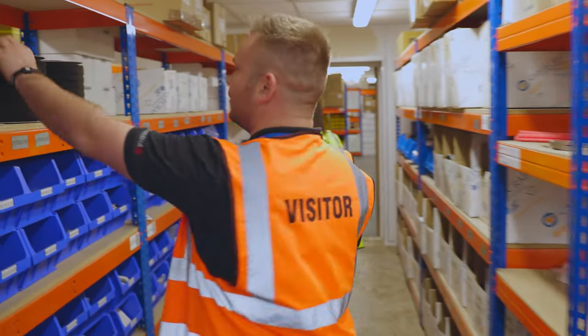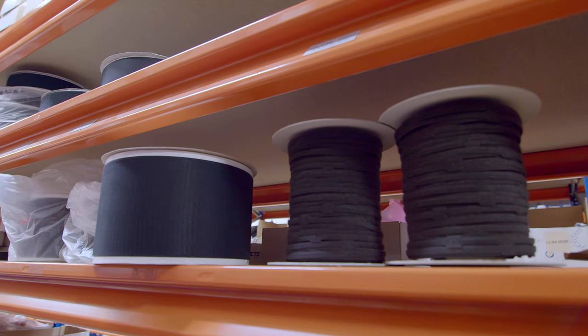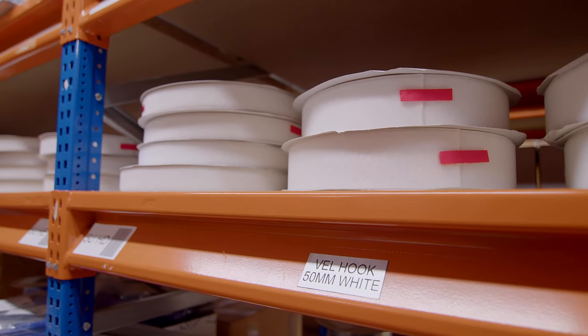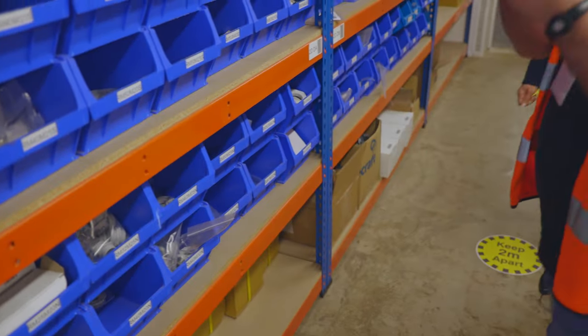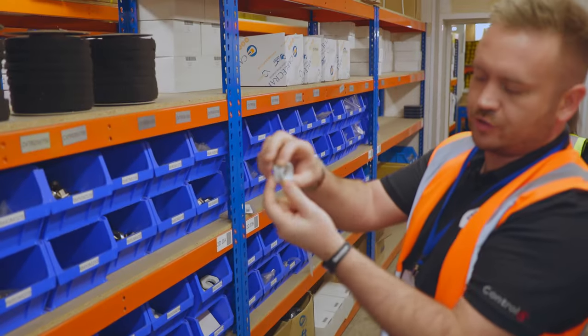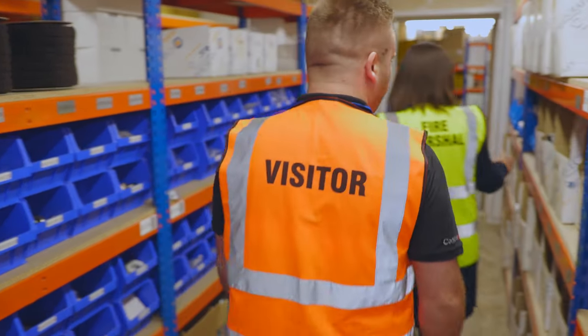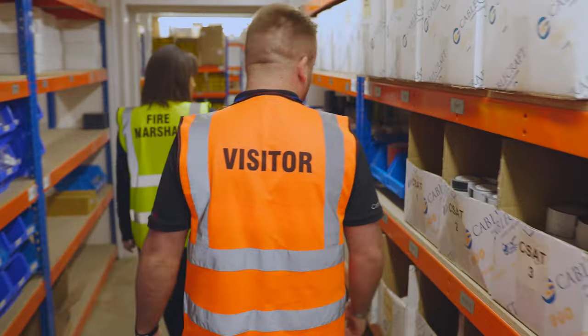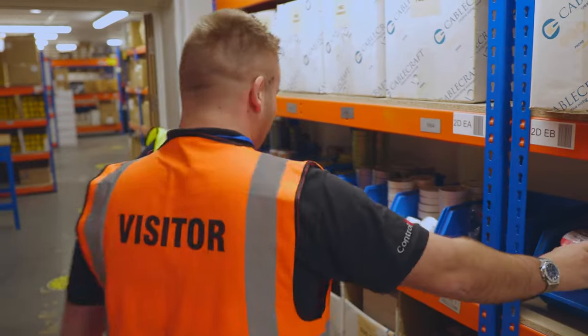Velcros. Reducers, adapters, Velcro. Love a Velcro. You actually do these as well. So for people that fit CCTV cameras, reducers for the camera bases, nice colour matched. Colour matched one. Tape. All your different colours of tape. Blank. Edging.